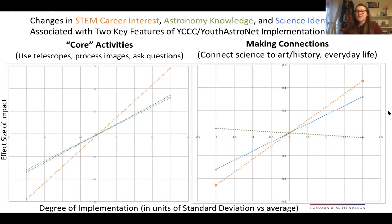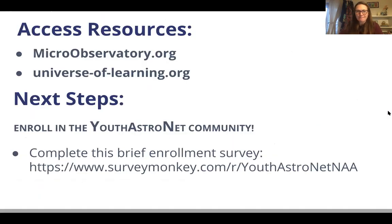And then for the programs that engaged in making those connections, those art, history, everyday connections, their students also saw increases in science identity and STEM career interests. So those programs were able to increase that as well. I think these are really key ways that using these telescopes and increasing student connections has a positive impact on student connections. So like I said, we're promoting student STEM interest by using telescopes.